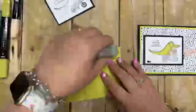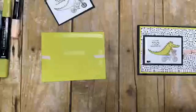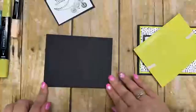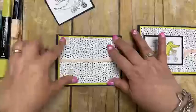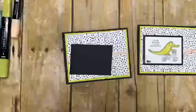And now we're going to adhere this down to the... Thank you, Nancy! Again, you guys guessed it, I used Basic Black for the card base. So that just made them all pop. And I had a lot of black on hand, so it made it easy for me to have card bases for all of these cards. All right, so we're just going to adhere that down. And then this I did put on with some dimensionals. So I'm going to put dimensionals in the four corners of this.